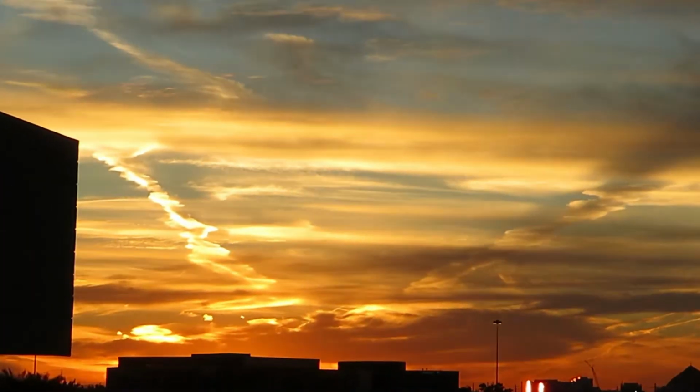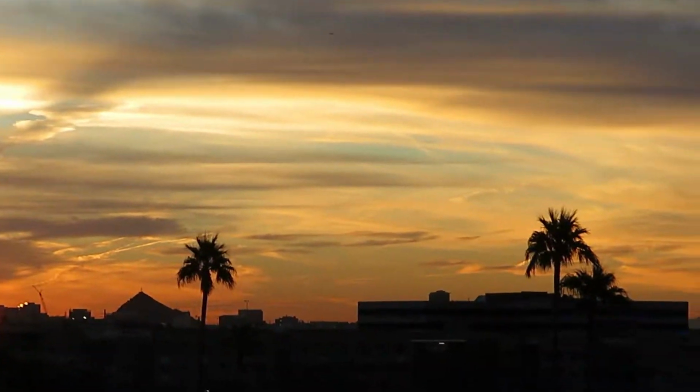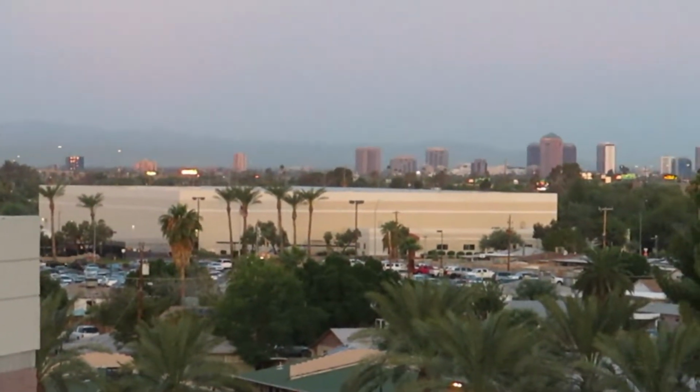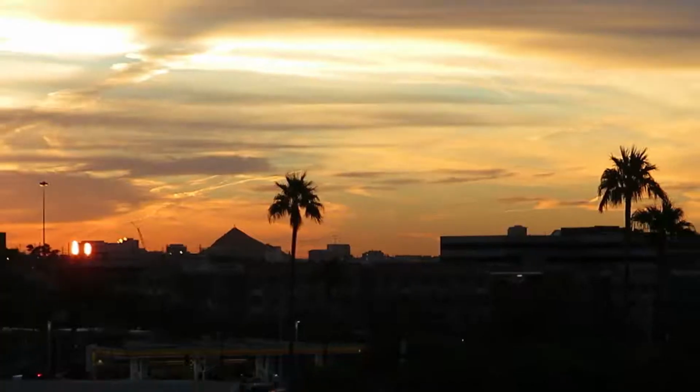Now, coming up out of the east is a spectacular sunrise. It really is awesome. Phoenix, Arizona. We are staying at the Doubletree. And there's John. You can see the mountains.